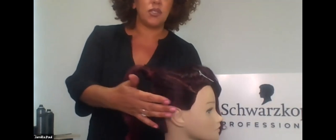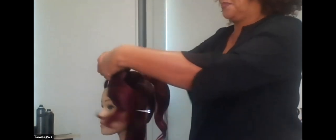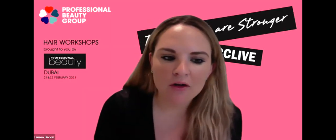Just to update you, I've just created this shape, and then I literally just whipped it around. So I just create this really nice shape, and I'm just going to go to the other side now and do the other side. Okay. Sorry, Emma. Go. Okay. Can you talk through how you made the colour from your first model?